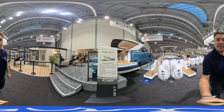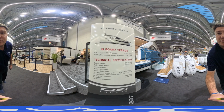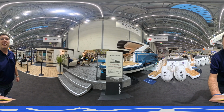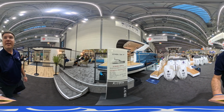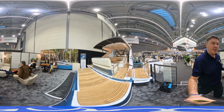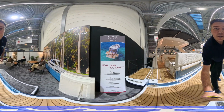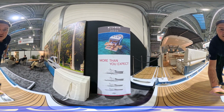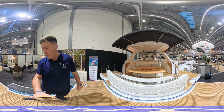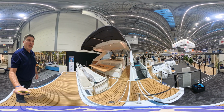So let's have a quick look at the stats before we get on board. You can see it's got a pair of Volvo Penta D4 320s on stern drives. And she's just under 40 feet length overall. There are actually two models in the Jeanneau DB range, and they've got the whole range over here, so I'll just show you that. So you've got outboard and inboard for both. There is a 43, this is the smaller entry level, so to speak, 37. And this is their big plush day boat.